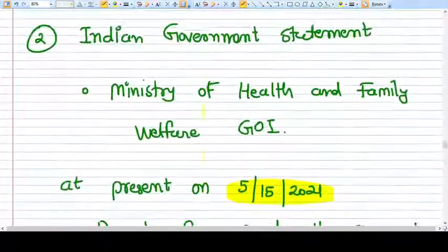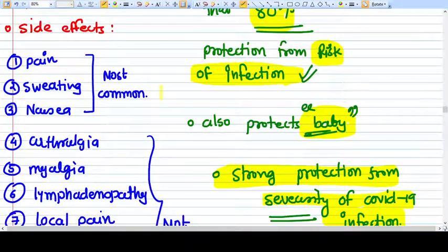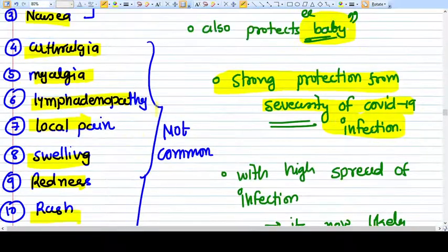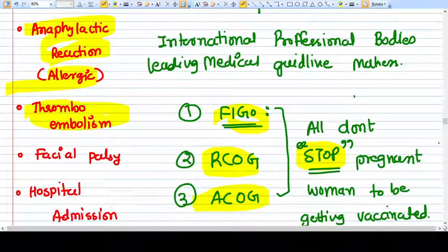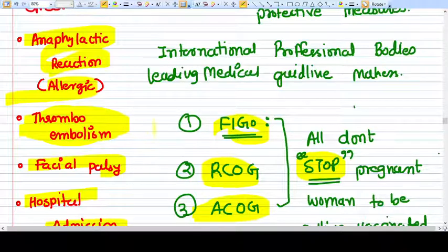Now, what are the risks of vaccines? First of all, remember, the risks are very, very low. There is a theoretical concept of risk, but actually the risk is very low. Pain, sweating, nausea are the most common side effects of vaccination. Arthralgia, myalgia, lymphadenopathy, local pain, swelling, redness, rash, diarrhea are not common, but can happen after vaccination. The rare side effects are anaphylactic reactions, thromboembolism, which is right now a topic of discussion, facial palsy, hospital admission, and local infection like cellulitis. These can happen, but are very, very, very rare.